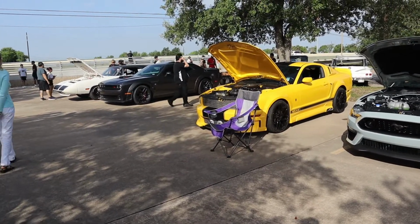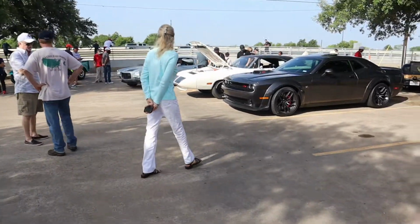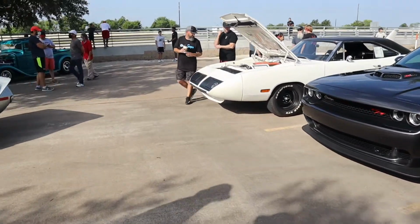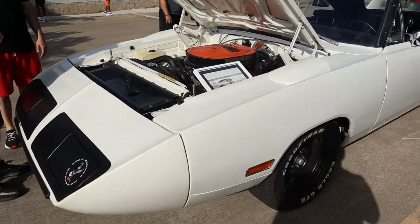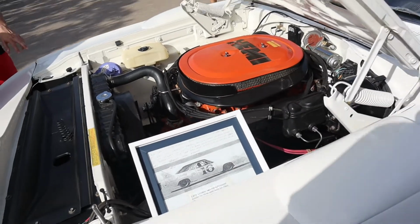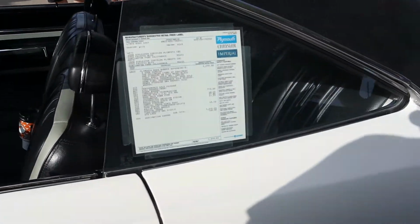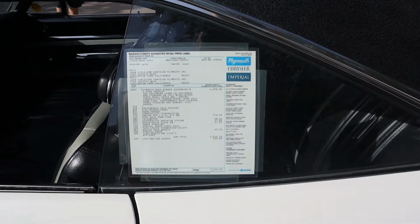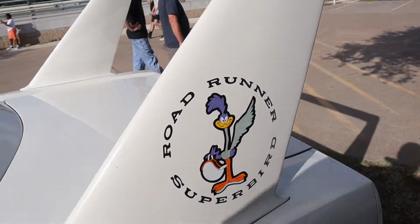American Muscle section. So got an old classic over here. Look at this thing. The reason I ask is because Bonneville salt flat racer. That is the original window sticker. $5,000 for a Plymouth Roadrunner. Yeah, that's awesome.